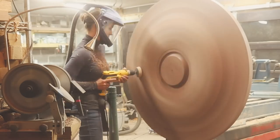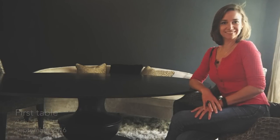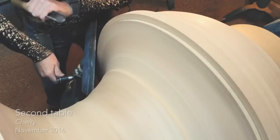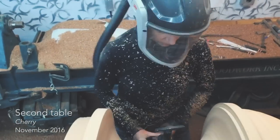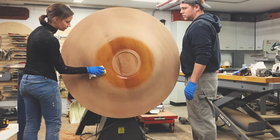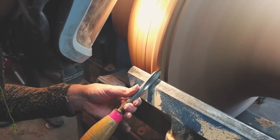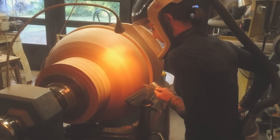The first table was made of ash and then ebonized. I turned the pedestal for this table, but not the foot. The second table was made of cherry. The blank was glued up at Goble Furniture in St. Louis and then shipped to Charleston for me to turn. Although I was shipped the blank for the foot, it was too unstable and unsafe to turn. Something this large could kill me in an instant if the wood failed.